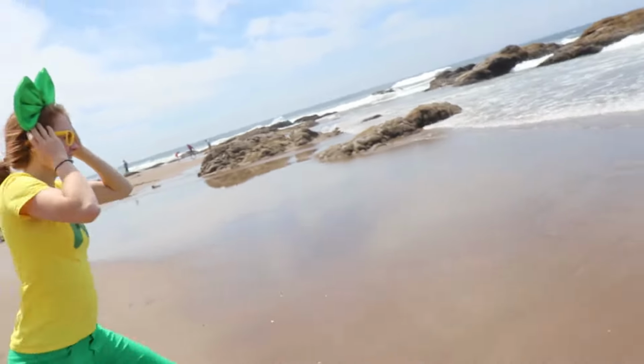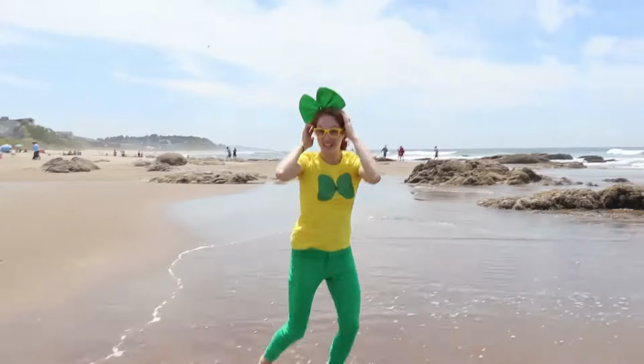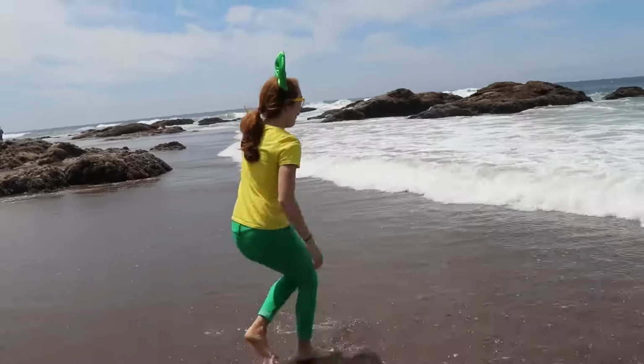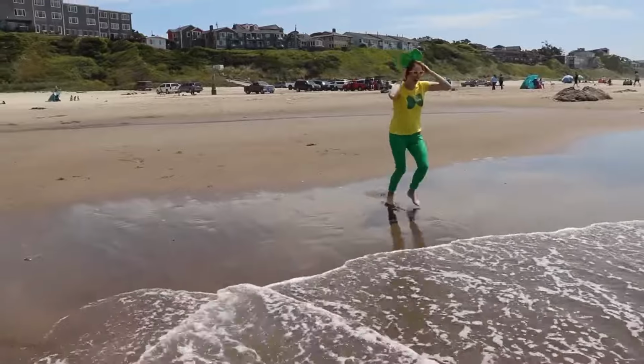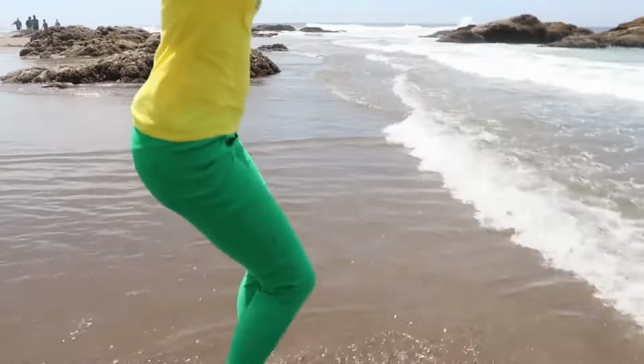Are you ready? Here it comes. Careful at the ocean. You never want to turn your back to the ocean, actually. You always want to pay attention and don't get too far out to where you can't come back, and always have a parent close by. Ooh, it's kind of chilly. The other fun thing I like to do is jump over the waves. Are you ready?